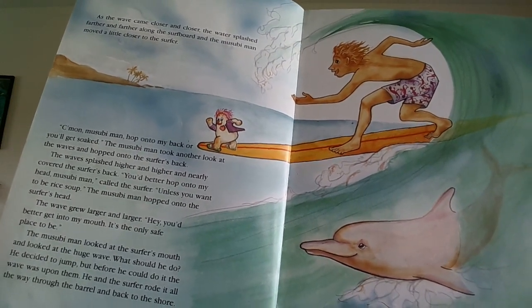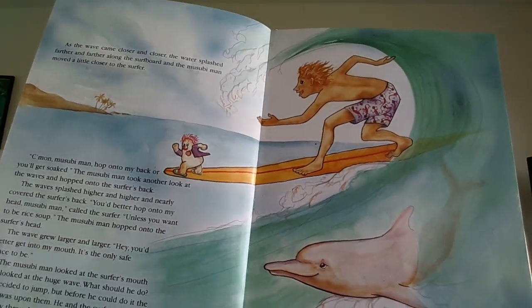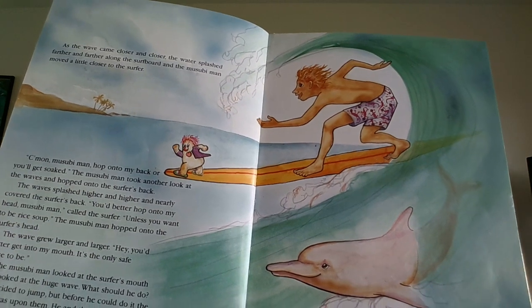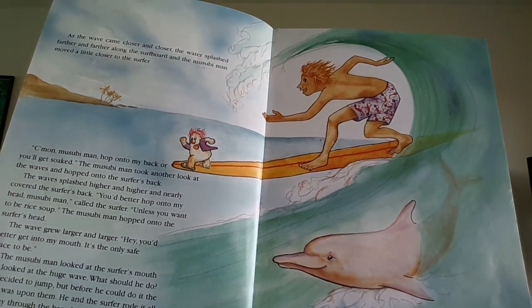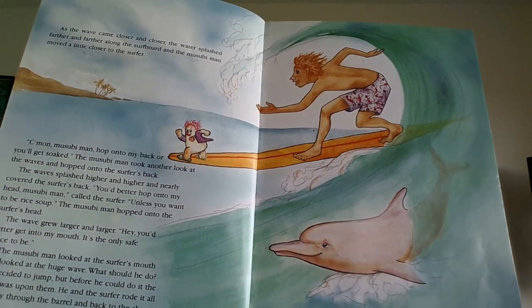"Hey, you'd better get into my mouth. It's the only safe place to be." The Musubi man looked at the surfer's mouth and looked at the huge wave. What should he do? He decided to jump, but before he could do it, the wave was upon them. He and the surfer rode it all the way back through the barrel and back to the shore.